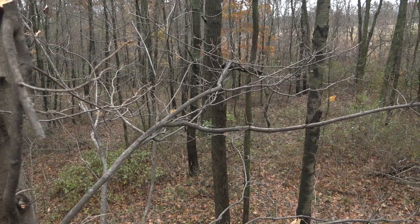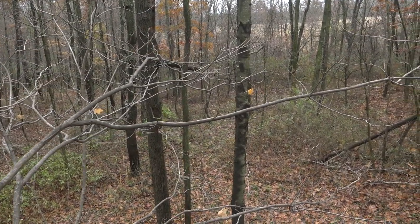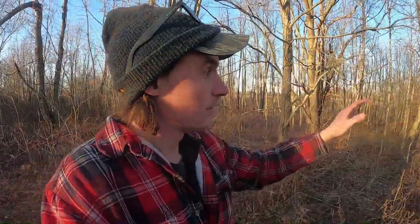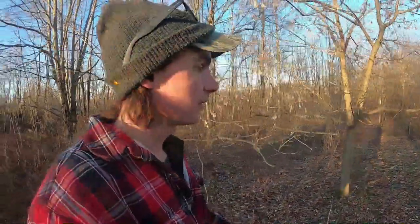It'd be a lot cheaper and probably a lot safer to use in the future. The goal in here would be to hopefully not hurt any of the bigger trees. Not too worried about these, but we're going to mainly focus on burning leaves down in this area where it's kind of an actual woods.